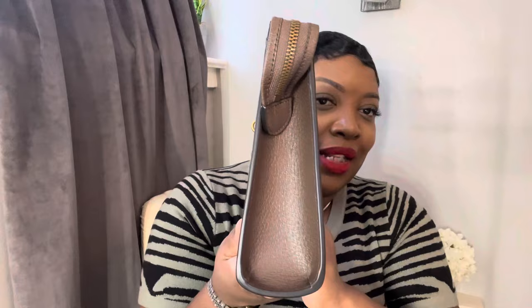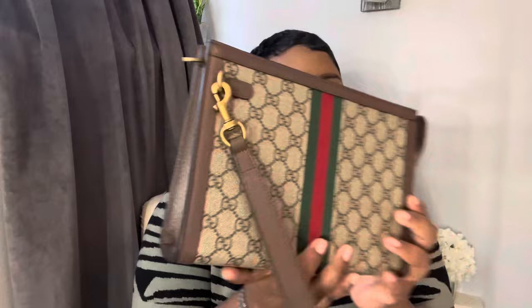Okay. So this is the Gucci Ophidia pouch. And this is real leather. So this is what it looks like. It has the canvas print. The side, the back, and then you do get the wristlet. Okay, and let me show y'all the inside.